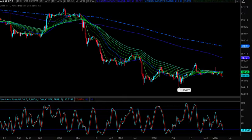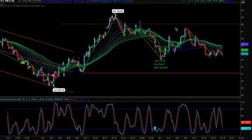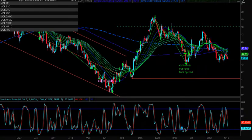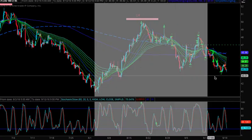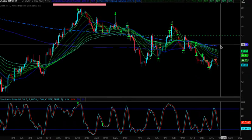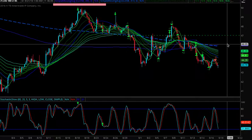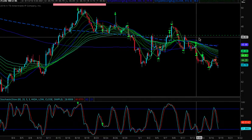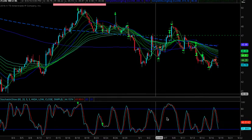Alright, and then oil's oversold. I need a bounce to get really back involved. I mean, I'm offering some at 45, but really the place to sell is closer to 45.80, 46. That's where I had the good chunk of my size, was short from 47. So if you take out these lows, though, we can drift a lot lower.